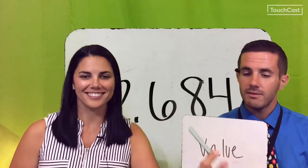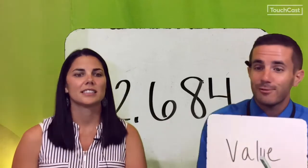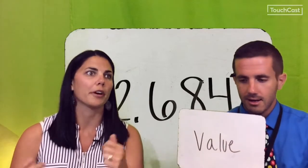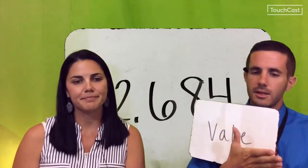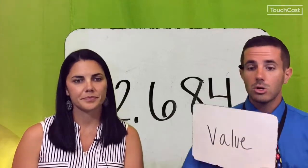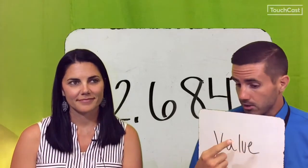Think of it like this: where did you buy the furniture, and how much did the furniture cost? That's always my little comparison. So when kids tell me the place is a chair or Walmart, stop confusing them. But you get our point. The farther you go, the more the value increases, and the more you come down, the value decreases.